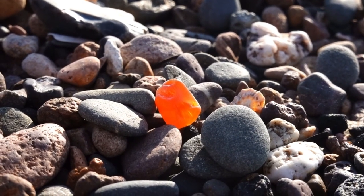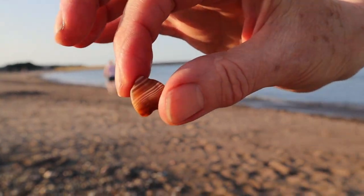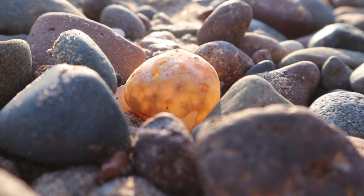Okay, so this is absolutely definitely the brightest piece of carnelian I've found so far. Oh, wow. It did go wow. I knew you'd go wow. What is this? It's a dragon's egg.